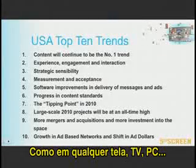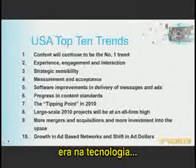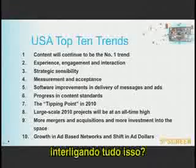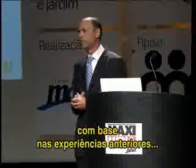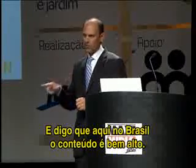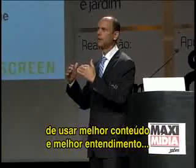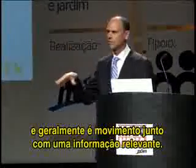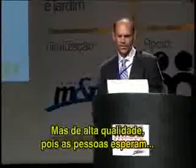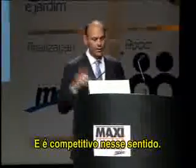As in any screen, television, PC, it does not matter what the technology is behind the screen. It matters what the content is. And focus was first in this industry very much on the technology. How do we get it to the marketplace? How do we connect it? All that good stuff. But now, content has been highly developed based on our previous experience of the other screens, and it's getting better and better. And I can say here in Brazil, the creative content is very high. But that is a huge trend in the U.S. To put better content and better understand what really works in the marketplace, what's the speed of the content. And it's usually with movement combined with relevant information. But it still has to be high quality because people expect a certain standard of production when they're watching a screen. And it's competitive in that sense.